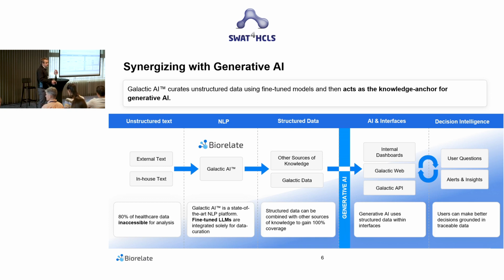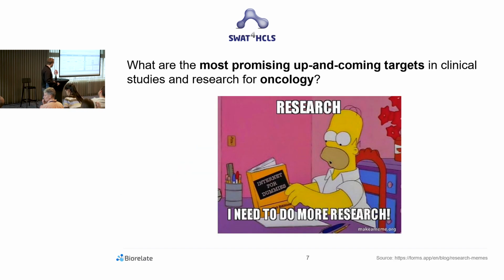But then once you have the data set itself, that's a very powerful resource in combination with those generative AI APIs to do RAG-like strategies. We like to use the term knowledge anchor to really help reduce things like hallucinations and get the traceability that you're looking for that typically is lacking from most out-of-the-box generative AI tools. So that's how we like to use generative AI at BioRelate.